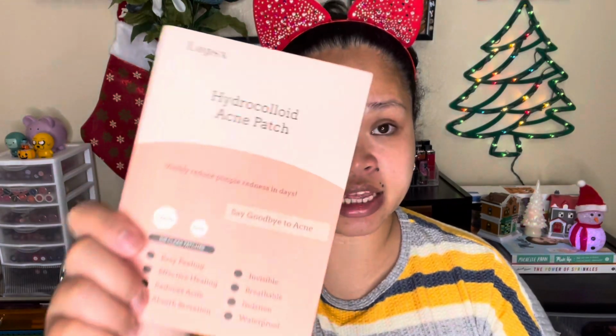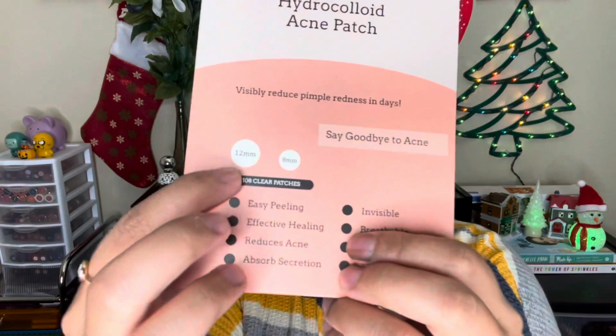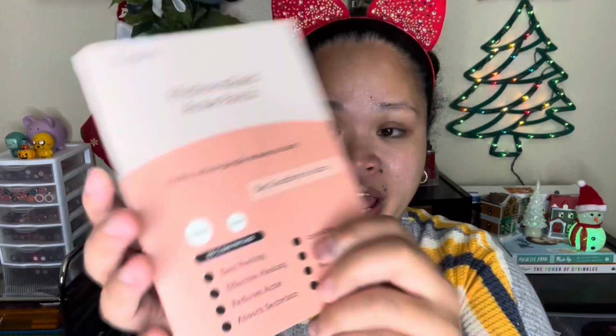And for sure, if you want to have other stuff, like $25 worth of stuff from Amazon, it is free shipping plus tax for sure. So this one visibly reduces pimple redness in days, that's what it claims. And it says here, say goodbye to acne, and it has 12 millimeters and 8 millimeters, meaning they have two sizes in here, as you can see on the front of this package.